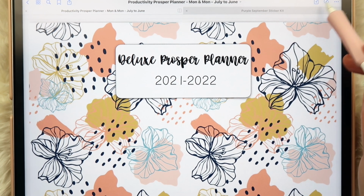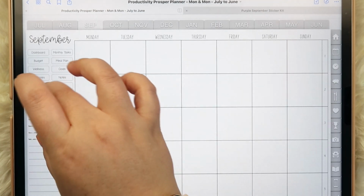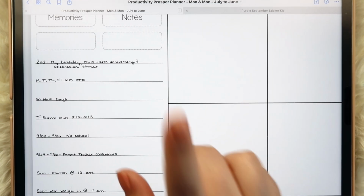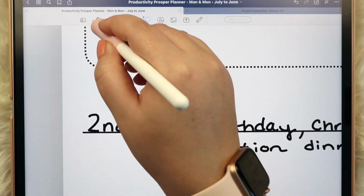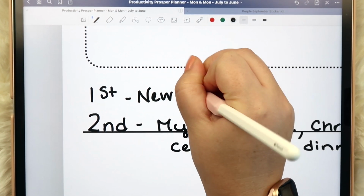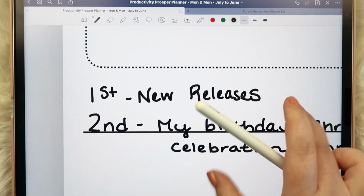Sorry, I just knocked the table. All right, so we're gonna go to September, and I wrote out on the side here, I really like to do this just to keep track of everything. So I wrote out everything we have going on in September right there. The one thing I did forget about though, before I forget, is new releases are gonna be on the 1st of the month. So I'm just gonna write that in.